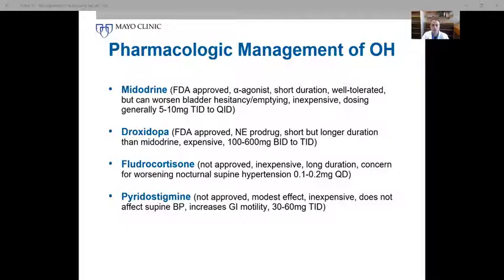It has a short duration of about 3 to 4 hours of activity. It is well tolerated. But since it affects the alpha receptors, it can worsen bladder hesitancy or emptying or urinary retention. It is rather inexpensive, and the dosing is generally between 5 to 10 milligrams per dose, 3 to 4 times a day.